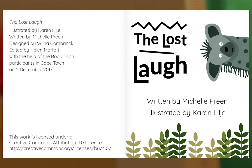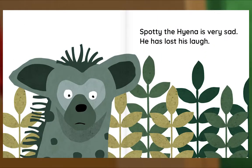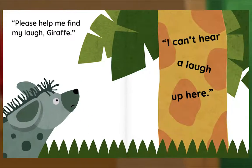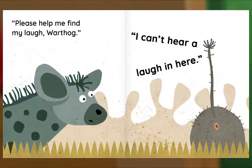The Lost Laugh, written by Michelle Preen, illustrated by Karen Lilja, designed by Vilna Kombrink. Spotty the hyena is very sad. He has lost his laugh. Please help me find my laugh, giraffe. I can't hear a laugh up here. Please help me find my laugh, hippo. I can't hear a laugh down here. Please help me find my laugh, warthog. I can't hear a laugh in here.